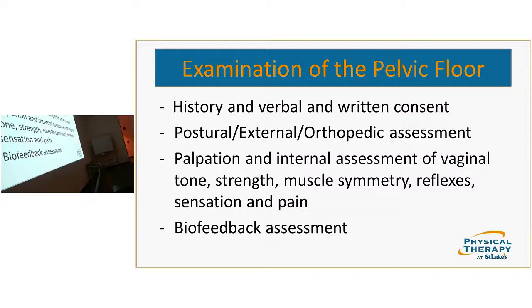We do have 2 consent forms. They have the regular consent. There's also a pelvic floor specific handwritten consent that our front desk also signs that has given us permission to do an internal examination on them. I am an orthopedic physical therapist, so I do an external assessment first, looking at posture, range of motion, strength, and just like you guys do, we'll go through that.